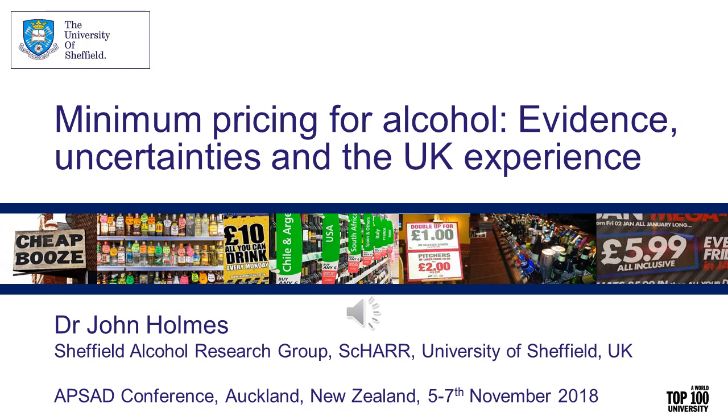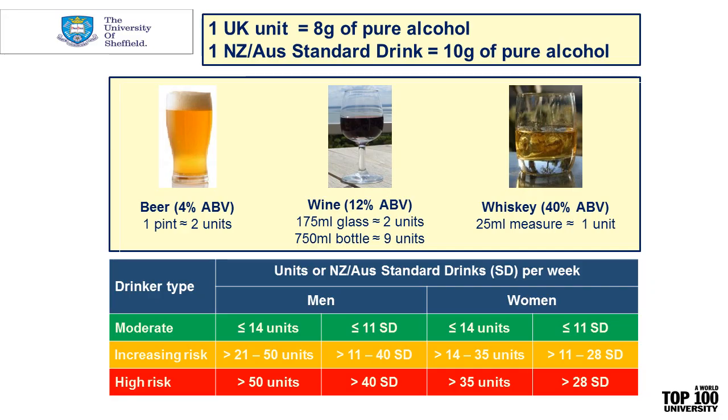Now, before I get started, I'm going to talk a lot today about units and about drinker groups, so I'm going to define those before I go any further. In the UK, a unit is 8 grams or 10 millilitres of pure ethanol. That's slightly smaller than the Australian or New Zealand standard drink, which is 10 grams. So a pint of beer is around 2 UK units, a bottle of wine is around 9 or 10 UK units, and a measure of spirits, a 25 millilitre measure, is 1 unit.